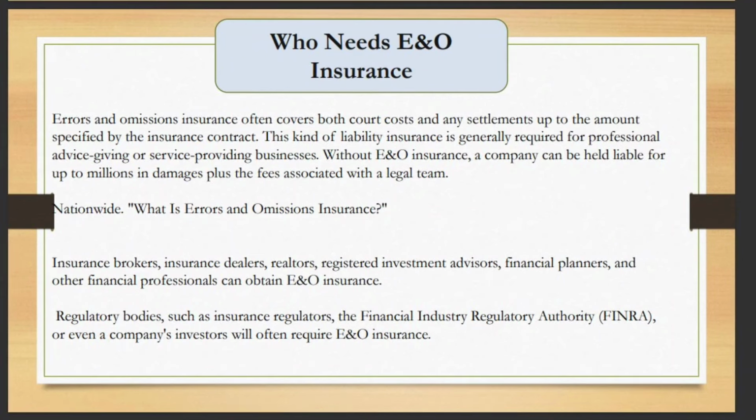Who needs E&O insurance? Errors and omissions insurance often covers both court costs and any settlements up to the amount specified by the insurance contract. This kind of liability insurance is generally required for professional advice giving or service providing businesses. Without E&O insurance, a company can be held liable for up to millions in damages plus the fees associated with the legal term.